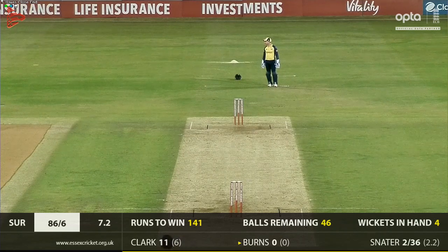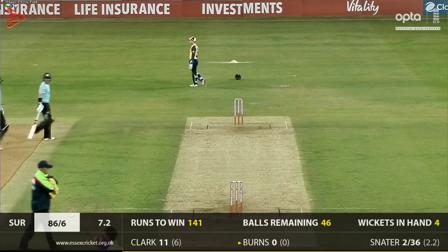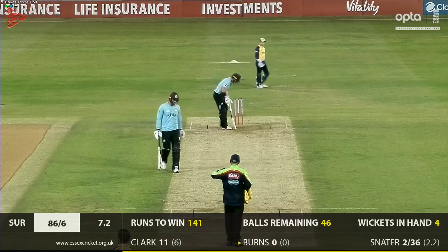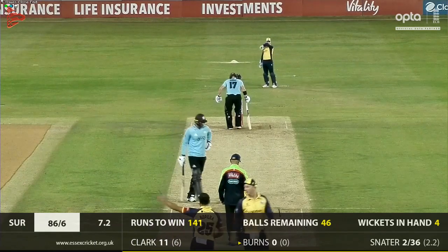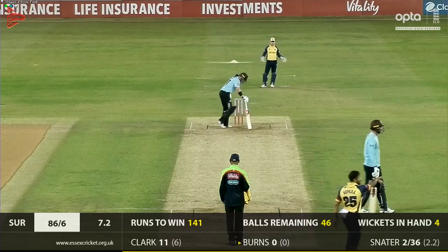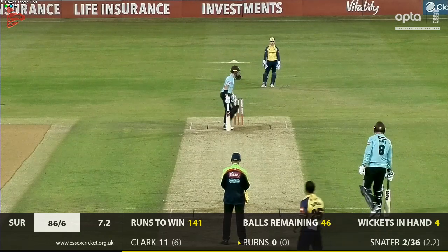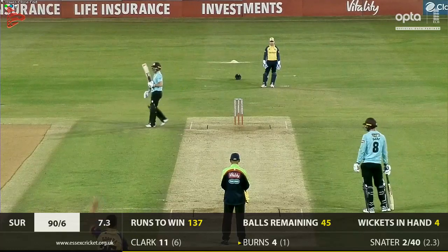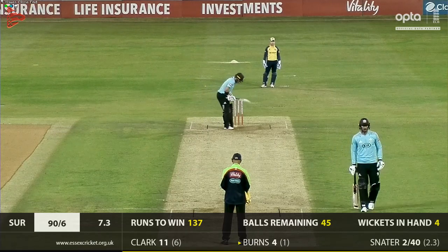Nice delivery from Bopara. Finch went for the big hit. Finch will be frustrated, thinking that obviously it was an awfully big ask, but he could have had a little bit more help from some of the senior batsmen, and the pressure on Finch eventually told. Surely Essex are just going to be able to ease to a comfortable victory here. It's going to do a lot of good for their net run rate. 86 for 6 on a night where nobody else has got a game in the Southern Group. Essex are going to head alongside Middlesex to the top of the table.